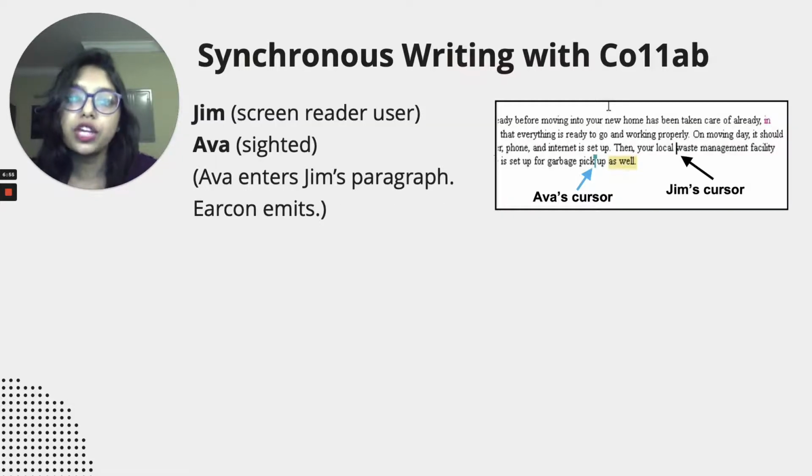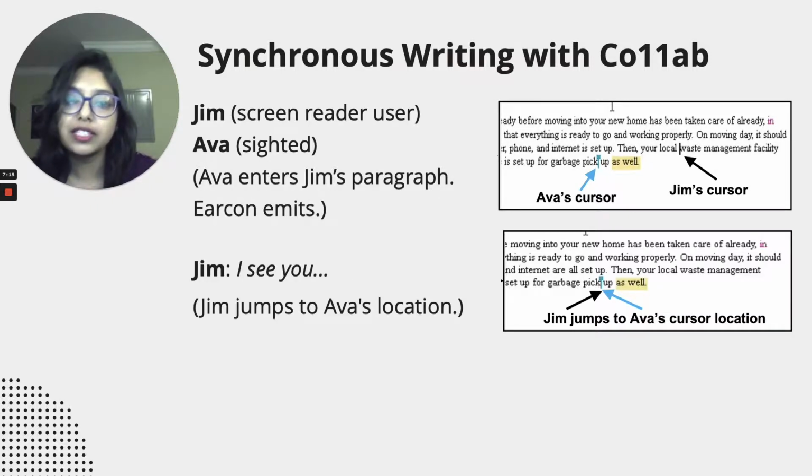So this is a vignette from the session with Jim, who is a screen reader user, and Eva, his sighted collaborator. In this example, Jim was adding content on a paragraph, and Ava placed her cursor in Jim's paragraph for discussing a typo. This triggered an earcon. When Jim heard the earcon, he became aware that Ava had joined his paragraph. And he verbally said, "I see you." The earcon prompted Jim to explore exactly where Ava was in the paragraph and what she was doing. So he moved his cursor to Ava's location by pressing a collab shortcut.